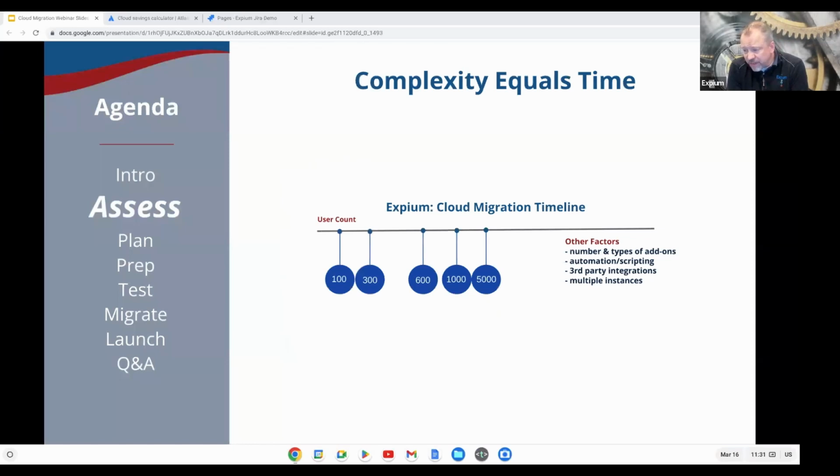You've got something big like 5,000 users, that's major. That's going to take a few more months. The number and type of add-ons you have that have to move with you, that adds complexity. How much automation and scripting you have, that adds complexity. Third-party integrations in multiple instances. All of these things, your unique combination of what you have here adds up to your complexity. As a partner, we can help you evaluate all of those things.